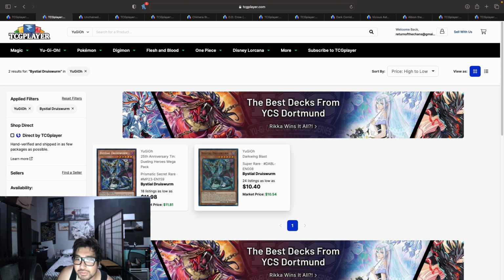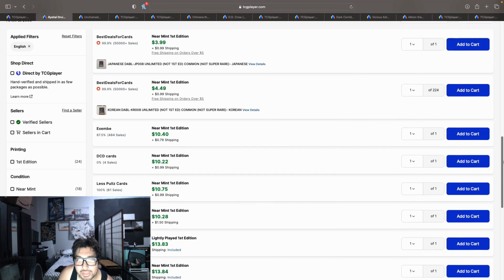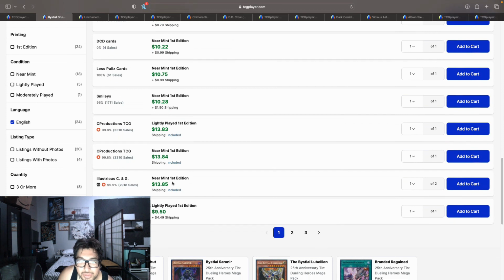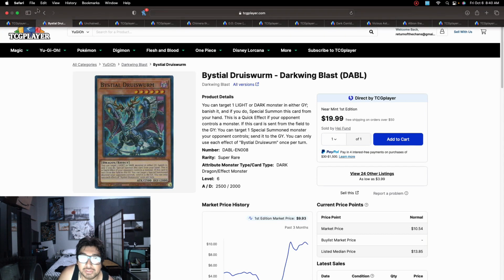We also have the Super Rare. This one is the original printing. This one is around like $10, $11, $13, $14, $13.84 with shipping, $13.85. So almost heading to that $14 price point for the Super Rare. So they are bouncing back up.